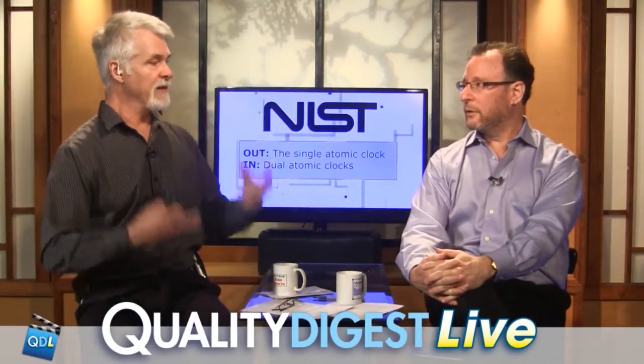Right now, the atomic clock is really not portable, but the stability they can get from having two and making it portable means they might be able to put it up on satellites or a space station. It's going to be more portable, and that's important for things like geodesy, GPS, that sort of thing. Sure, so that's kind of the motivation behind it.